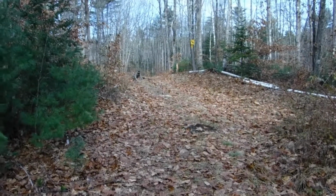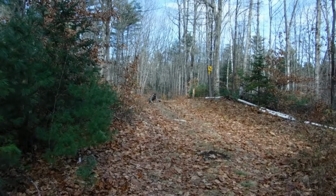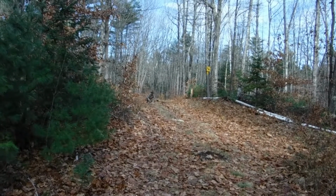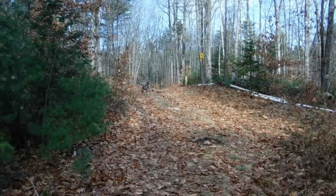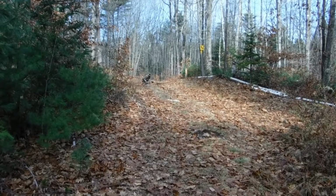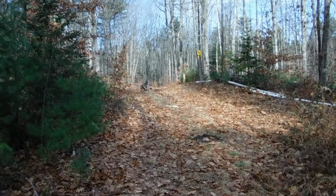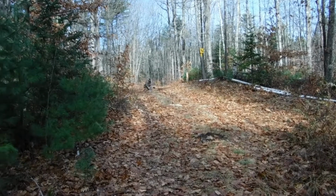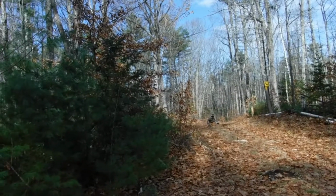So, there's Steve, digging away over there. Taking out this trusty digger tool. I wonder if a metal detectorist falls in the woods, if anybody's going to hear him.